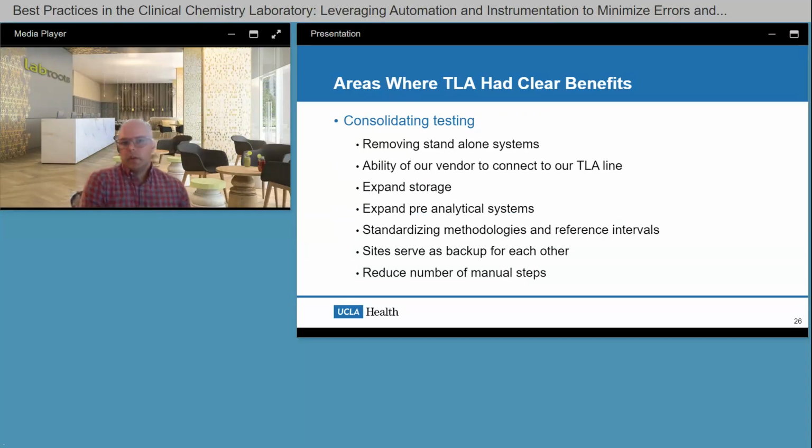So there was also the improvement or the advantage of consolidating testing. Like I said, we removed the standalone test, optimized our space better, expanded storage as well as automated storage, and sites also served as a backup for each other. Because we now had consistent testing and lines across the 3 different sites, the results could compare a lot better, reference intervals could be much more harmonized, and sites can serve as backup for each other a lot better than not having consolidated instrumentation.